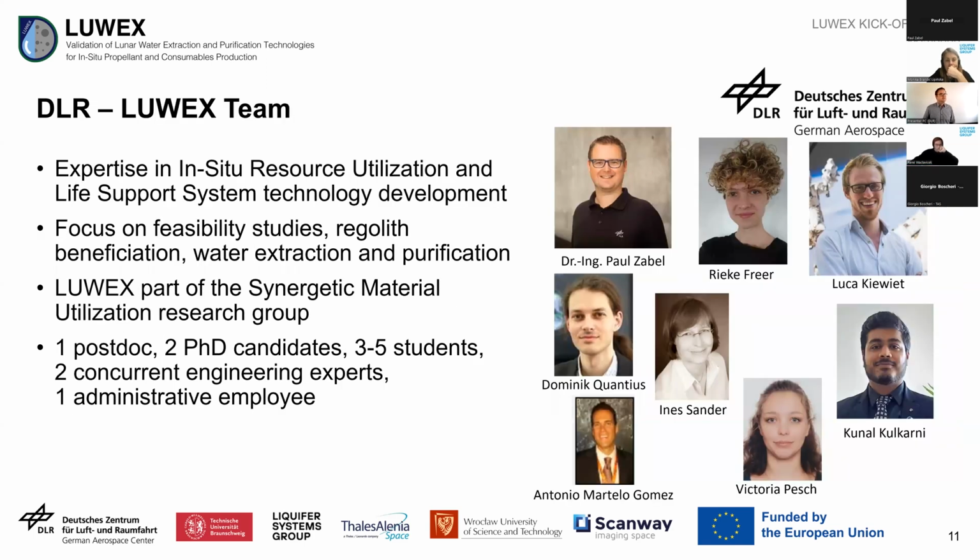Within this Institute, my research group will be working on this project. We have expertise in situ resource utilization and life support system technologies. We also do feasibility studies of ISRU systems, and we do more concrete technology developments in the field of regolith beneficiation, water extraction, and water purification.